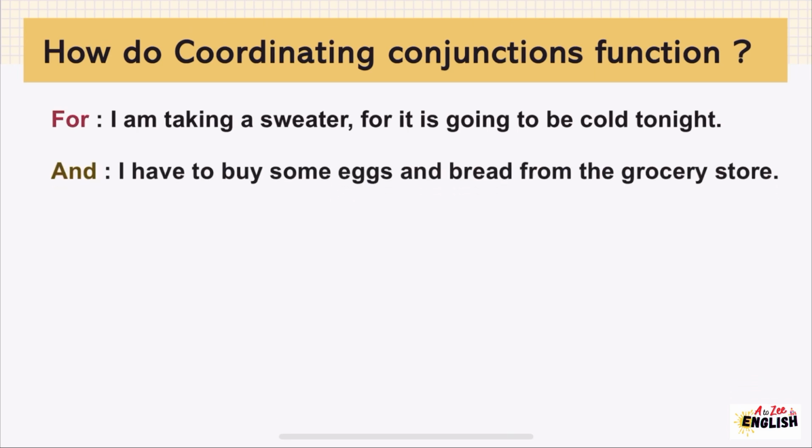And: I have to buy some eggs and bread from the grocery store. Here and is used to do addition. It is used to connect two nouns, eggs and bread.